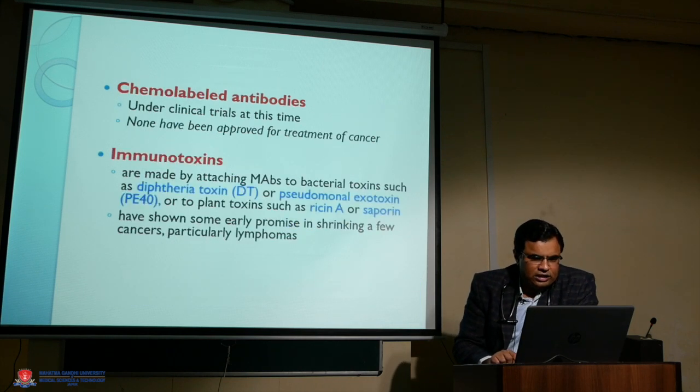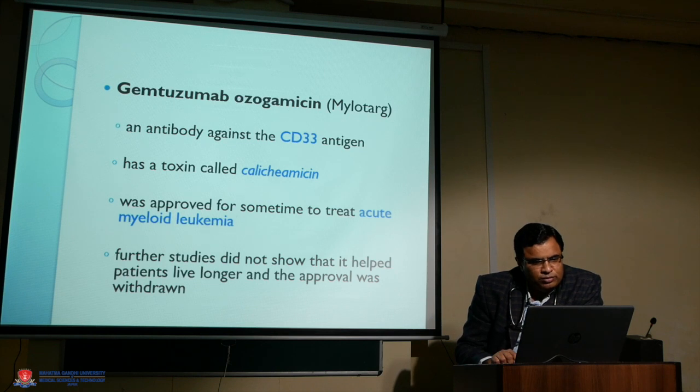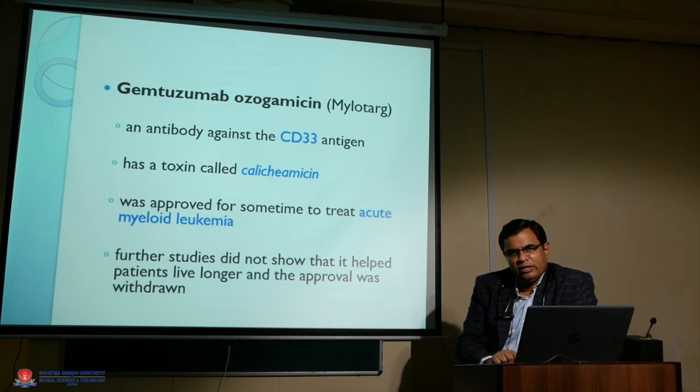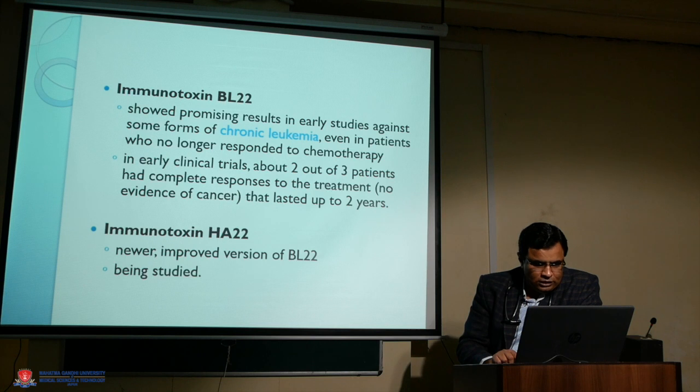Chemo-labeled antibodies are useful and have been approved for treatment of cancer. Gemtuzumab ozogamicin is a monoclonal antibody against the CD33 antigen present on cancer cells in AML, and it is approved for use in acute myeloid leukemia. Other agents are the immunotoxins BL22 and HA22.